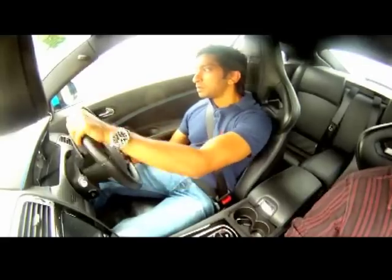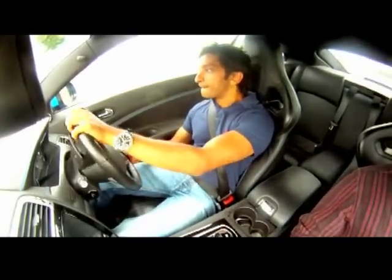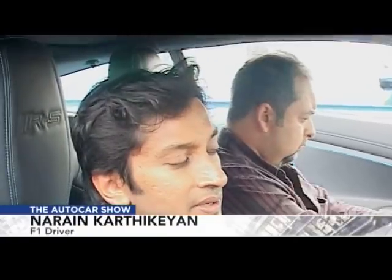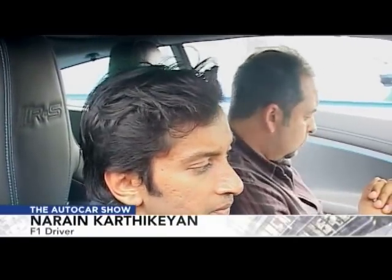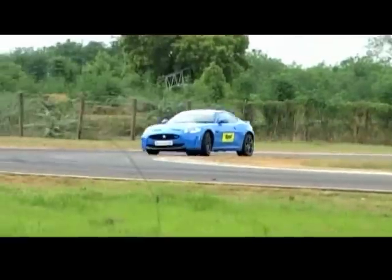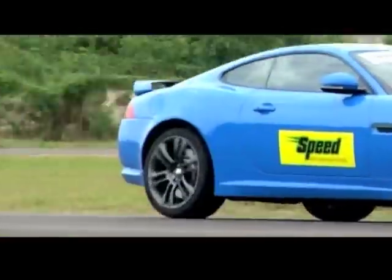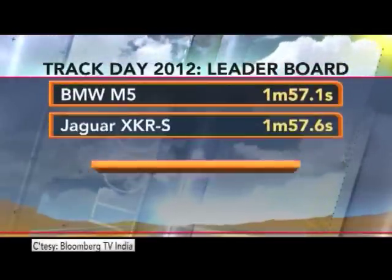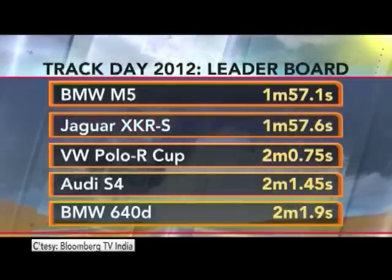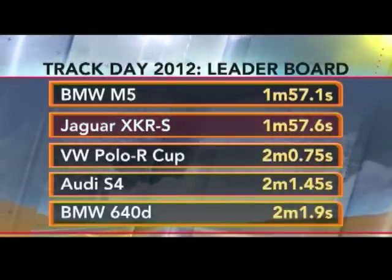The car scores here for comfort and also a lot of fun factor in it because you can go sideways till your heart's content, and so on. So again, with the XKR-S, there's been a huge jump in performance compared to the slower XKR. Keeping the XKR's tail happy nature in check took a lot of skill. And the best time that Narain could manage was 1 minute 57.6 seconds, which meant that the XKR-S was half a second slower than BMW's 4-door M5.